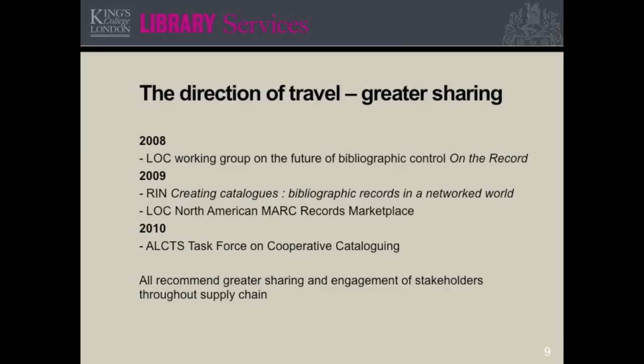So there's been a number of successive reports from the Library of Congress, from RIN, and the North American ALCTS Task Force on Cooperative Cataloguing, all saying that we need to share more, and to do that we have to have more engagement of stakeholders across this fairly complex supply chain.